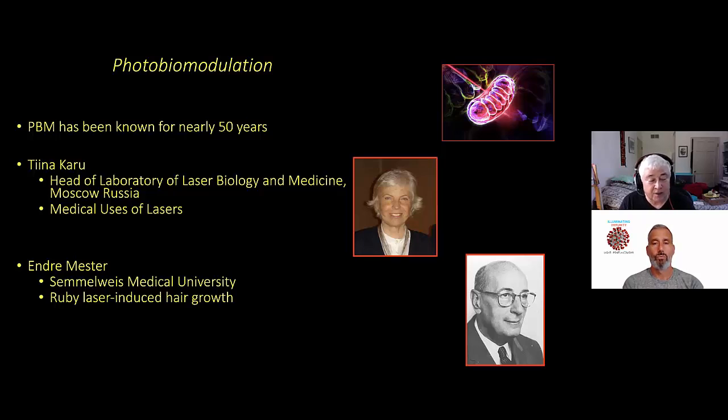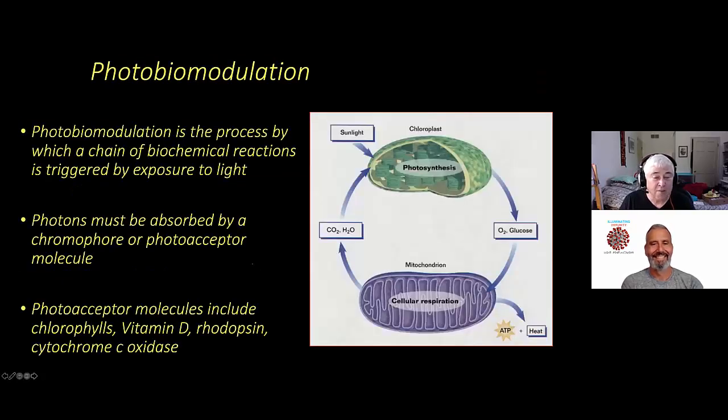It turns out that in his mouse model it did neither, but it did cause their hair to grow back faster. And that actually turns out to be an application that's sort of moved forward. So I've been thinking about light for a long time now.